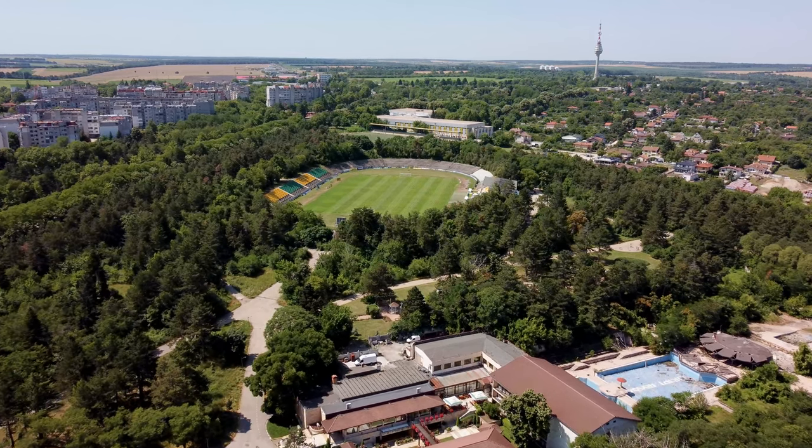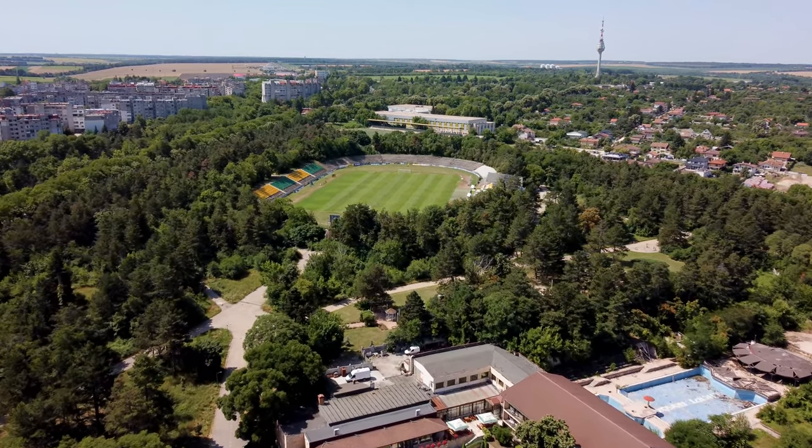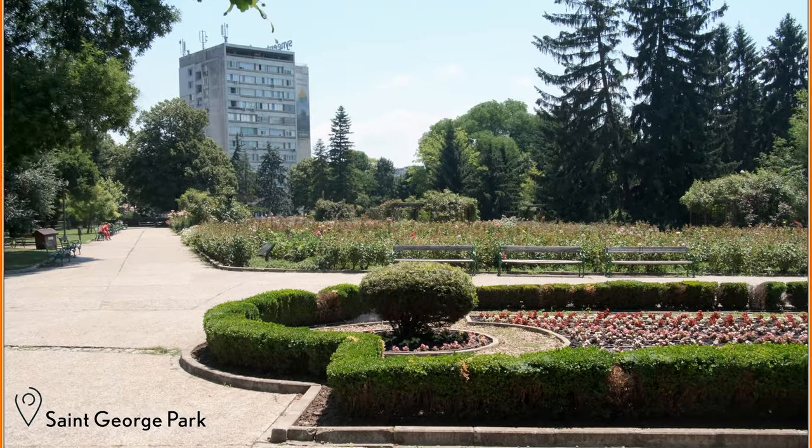One thing that I really love about coming to this city is it's not all just go, go, go. There is enough place and enough time to relax. There is so much greenery, and the benches, they're everywhere. The main highlight of this is Park of St. George.